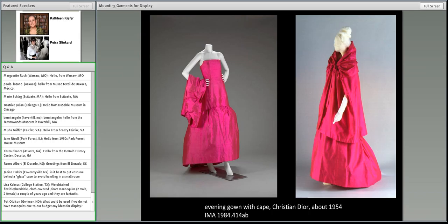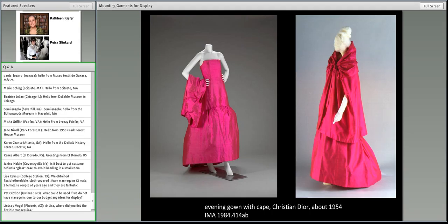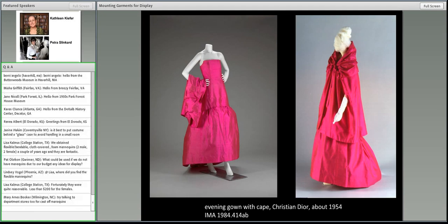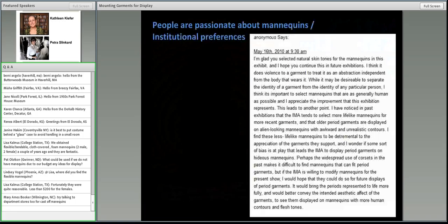And this is an example of how sometimes, again, the mood that's created based on how the garments are put on the mannequins can change. The image that you see where the cape is draped over the arms is from a later exhibition on Christian Dior. It allowed us an opportunity to really show this beautiful ball gown in its simplicity. But you can see that when the cape is put on with the addition of a head and gloves, the entire mood or feel of the garment has changed.